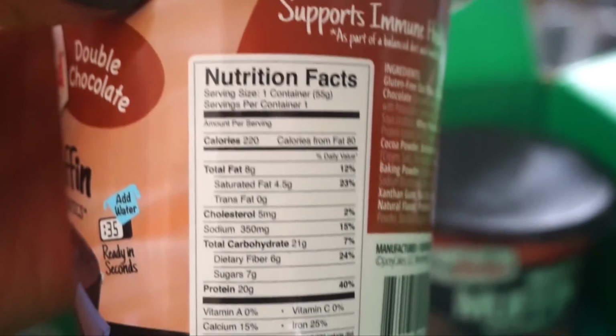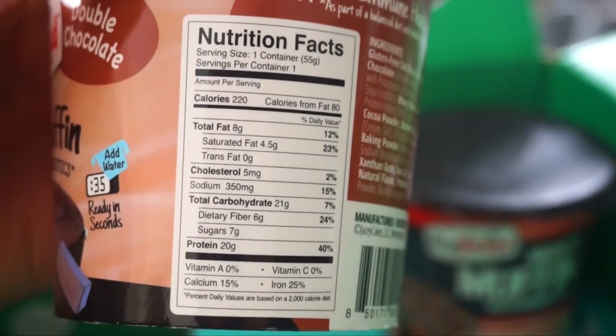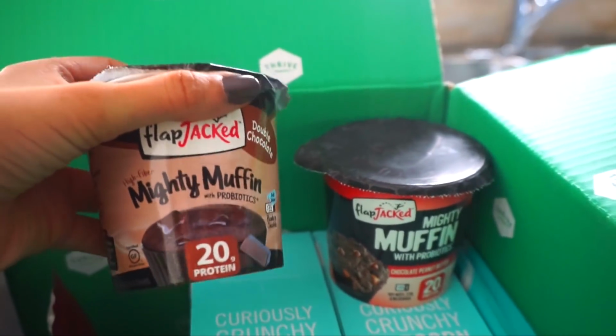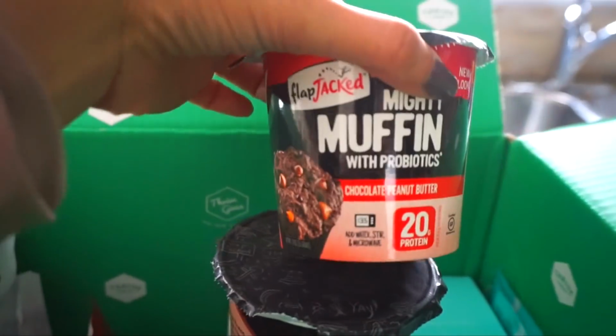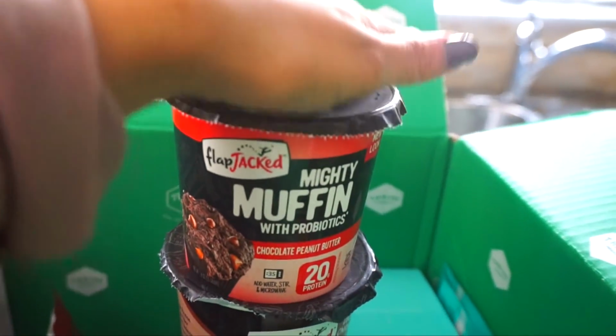You can see they are 21 grams of carbs, but I figure for a whole muffin, that's not bad. But they also have 20 grams of protein. So again, I figured for a treat or something, that would be really nice. So I got the double chocolate one. And then I also got the chocolate peanut butter to try because, hello, chocolate peanut butter obsessed.